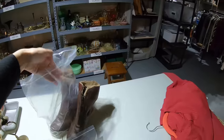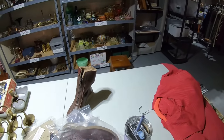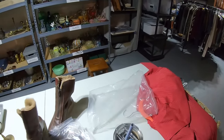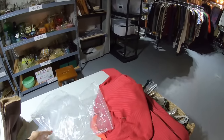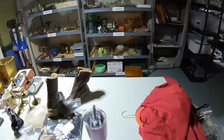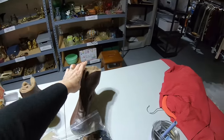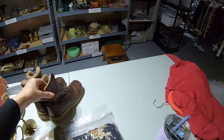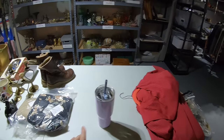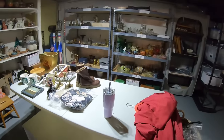I'm going to take this plastic bag off. I reuse these plastic bags when shoes are in them because I don't ship out shoes in these bags. I just put them to the side, and I try to keep most of my shoes in bags, but I always leave them open because if the item is leather, leather wants to breathe. So that is the whole story there. Okay, I'm going to take that dress off the hanger, and we're going to keep going.